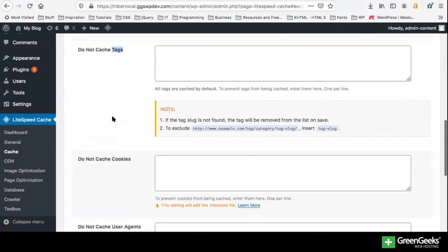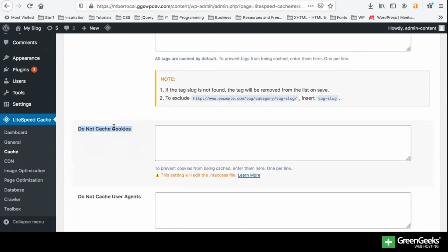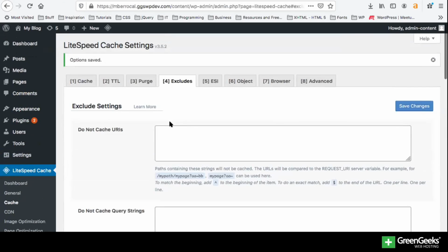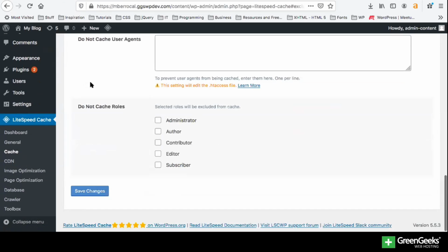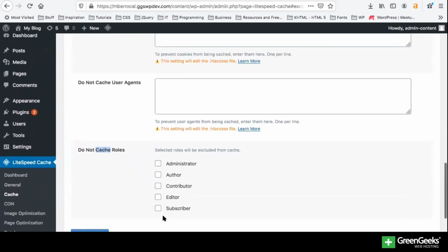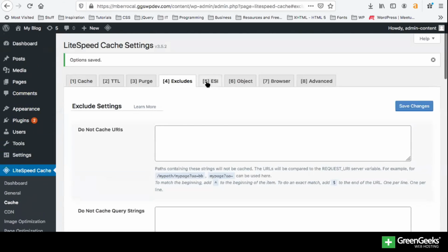Tags is the same as categories, so that's pretty self-explanatory. Do we not want to cache cookies? Again, with the project that I did, I kind of mitigated that by disallowing the query strings, because the query strings were giving me a non-cached version, and since it wasn't cached, I can actually store those cookies in. So that was not a problem. Again, you have control even with the rules that you do not want to cache for. So I think that's really, really cool.